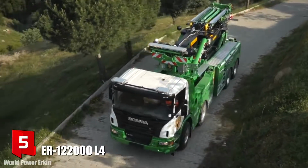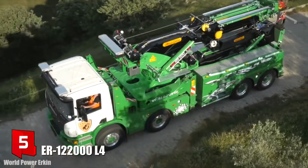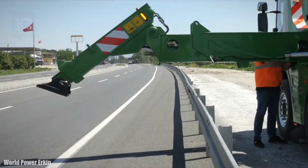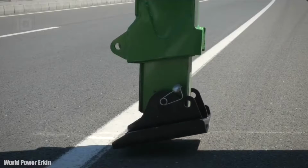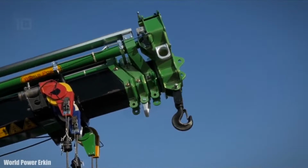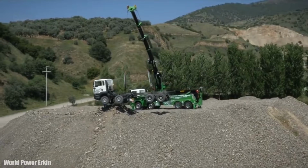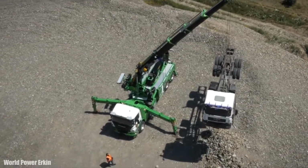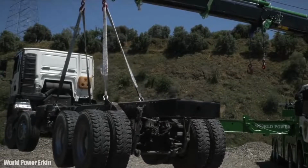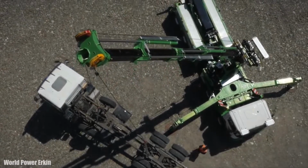Number 5. ER122000L4. It is a new generation tow truck that has been manufactured in Turkey by the Erkin World Power Company. It is equipped with hydraulic stabilizers and a rotating articulated arm with a capacity of 120 tons. It measures 10.6 meters long by 4 meters high and weighs 34 tons.